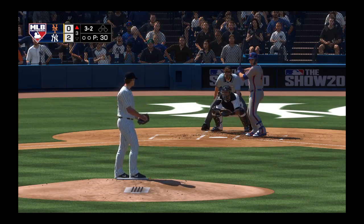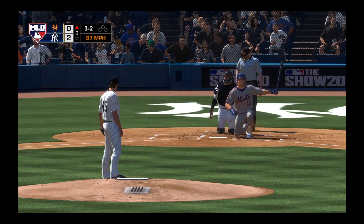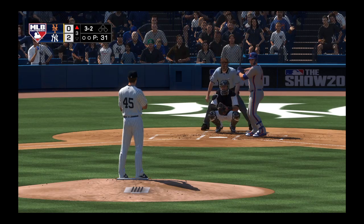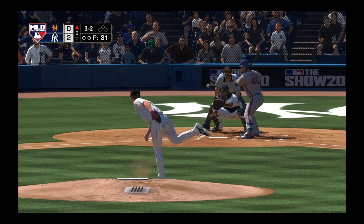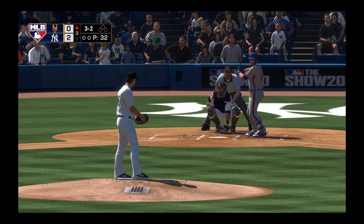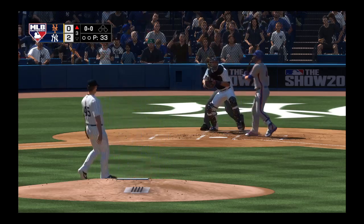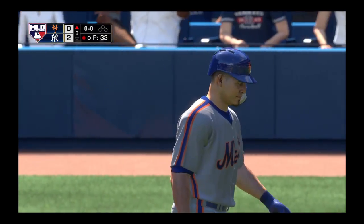Once again, a 3-2. And another foul ball. Now a ball lined to the left side, but this will be a foul ball. The next 3-2. And he finally wears him down here as he strikes him out after a 9-pitch at bat.